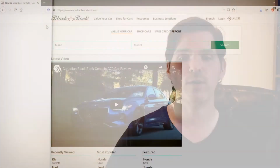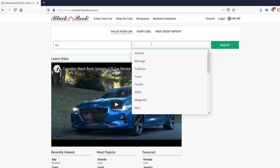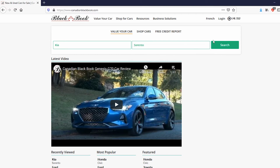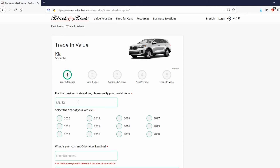Let's look, for the Canadian folks, at how we can do that on the Canadian Black Book value instead. So, same idea, very straightforward. What we're going to do here is make sure that we click through and... Okay, so we're going to select our make and model. So very, very similar to what we did on the Kelley Blue Book value there as well. So we're going to click on the trade-in value of the vehicle because we're trading the vehicle in.